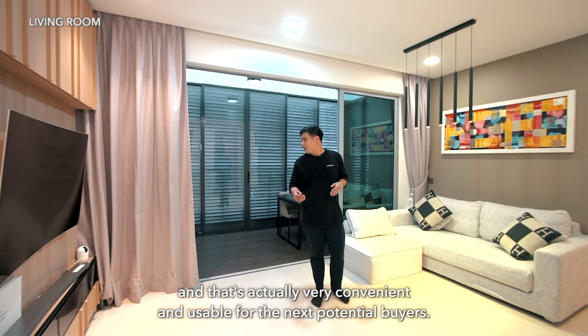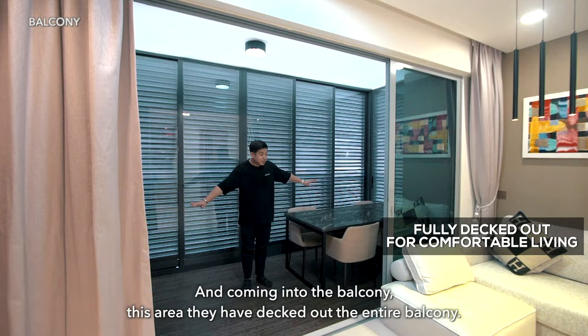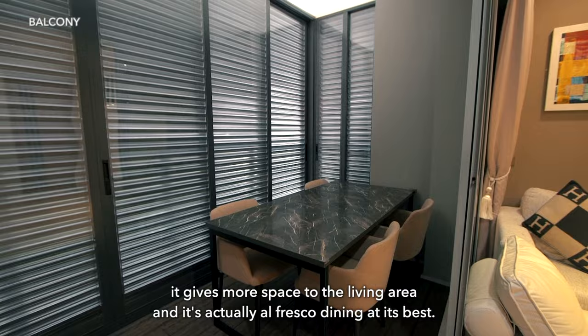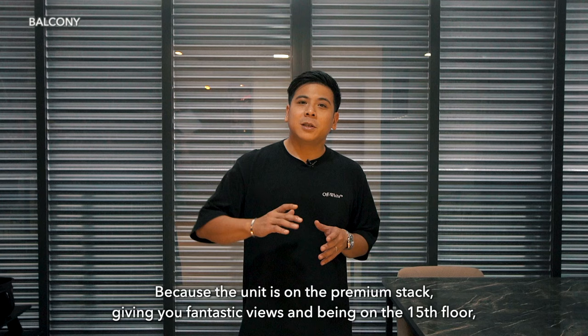And coming into the balcony, they have decked up the entire balcony, and you can see they put their dining table over here, which gives more space to the living area. It's al fresco dining at its best, because the unit is on the premium stack, giving you fantastic views. Being on the 15th floor, this block has 17 floors, so we're on the second highest.